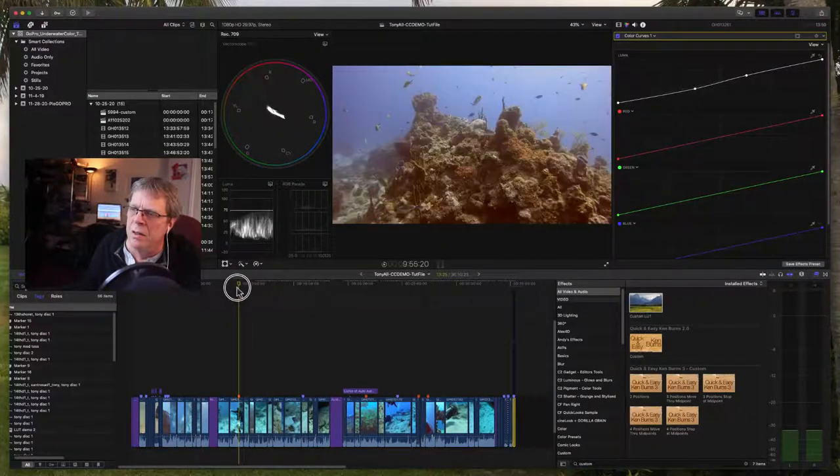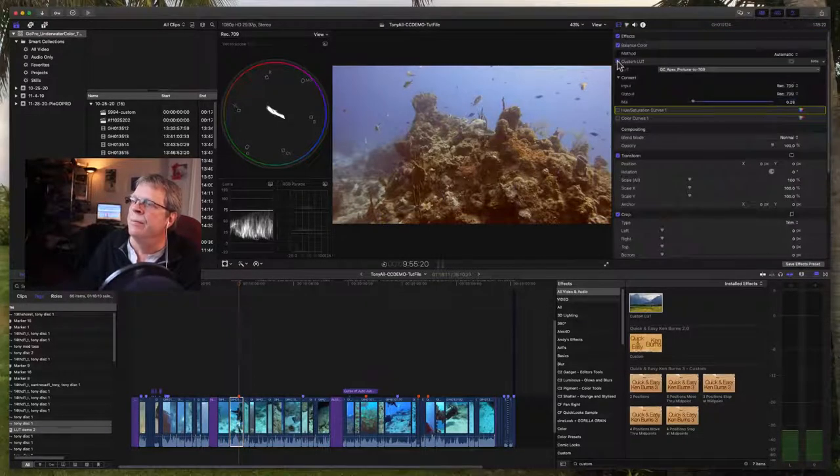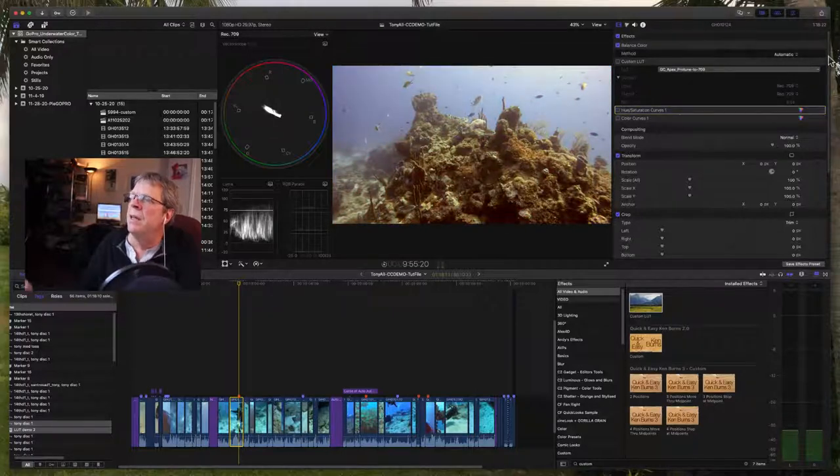What did I forget to show you? Oh, this. Yeah. So, again, I can't recall. I think I was in native white balance and then GoPro color, but I'm not really for sure. But this is an instance again. So that's native white balance. Things seem to come in. Okay, it probably looked like that. But you know what? I remember it being a lot more pretty and colorful.